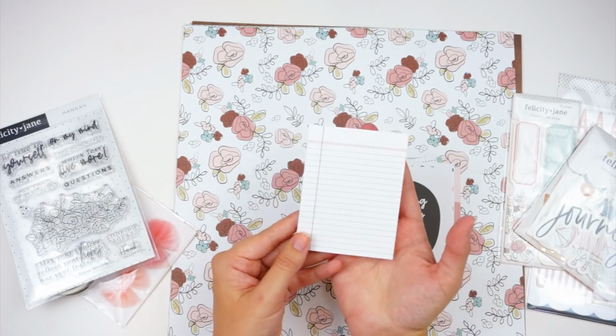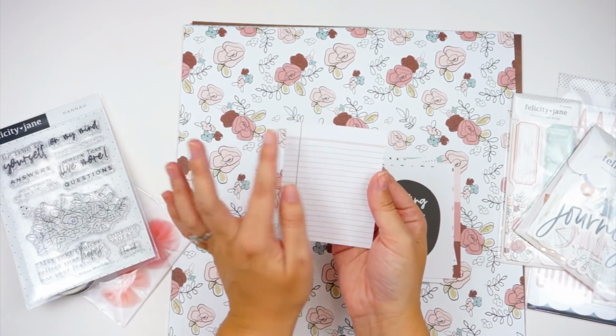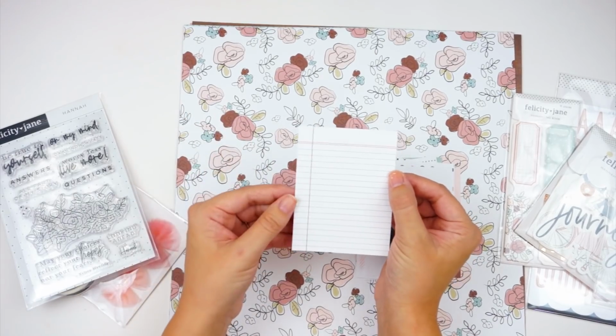Love that. And okay, this is super simple, but probably my favorite card. It is like lined notebook paper. Guys, I need like 50 of these. I need like a pack. Like, come on, Gina.